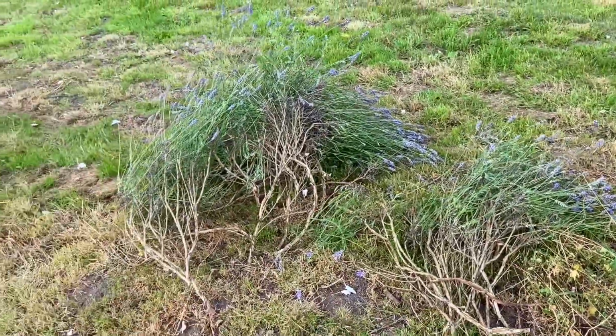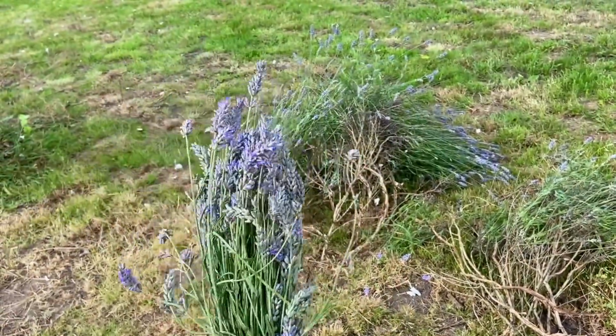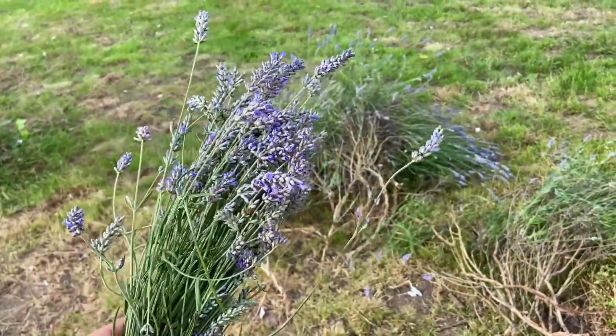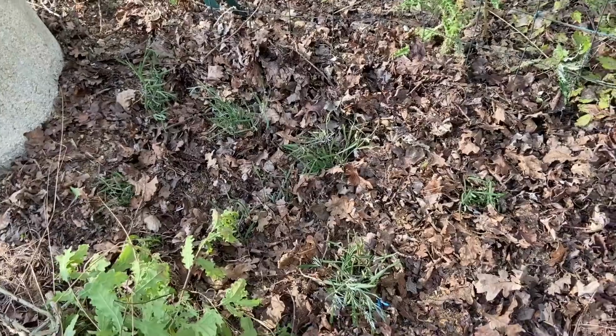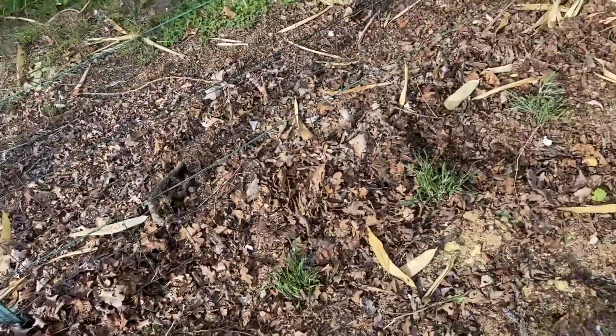But look at all the lavender here. I think I'll take some of the flowers back home with me and scatter them in the bath, maybe to have a nice relaxing bath with. Also managed to transplant some of the cuttings along this wall here.